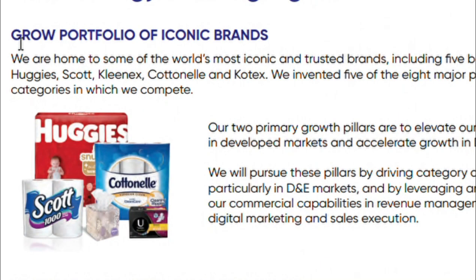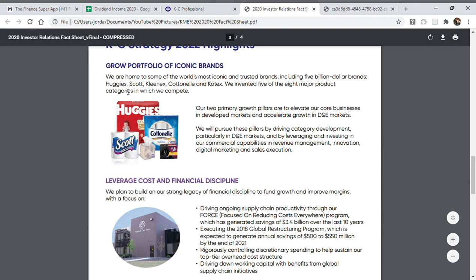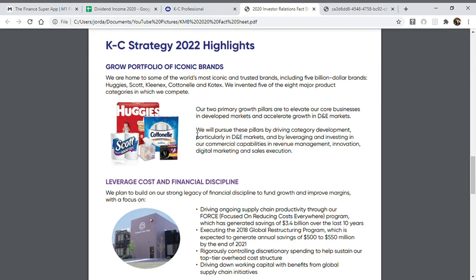The main thing that they're going to do is grow their portfolio of iconic brands. So when you look at this, Cottonelle, Huggies, Scott, Kleenex, a lot of these brands are already very dominant in their field. A lot of people use their products without even considering other brands out there. So what they're going to do is continue to use those main brands and increase their revenues and increase their profits.